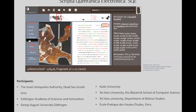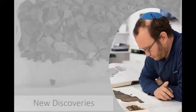We're working today on a project with Göttingen in Germany and the University of Haifa and Tel Aviv to make a virtual environment for the scholar where he can actually take the fragments and place them together and look at the transcription at the same time and create his own kind of digital edition of a manuscript. And we hope that it will go online in the next few months.